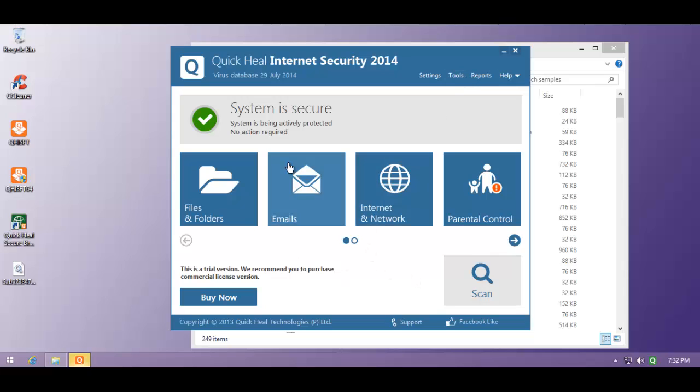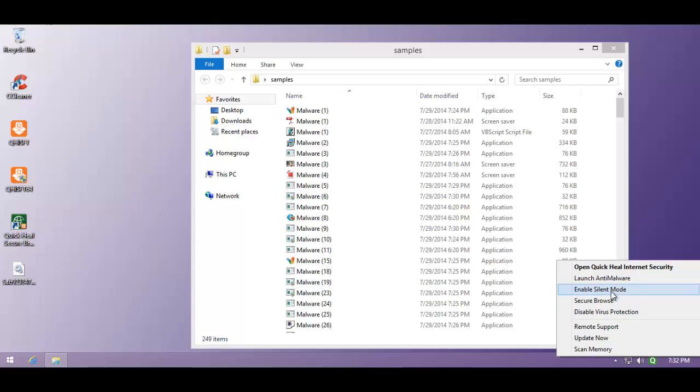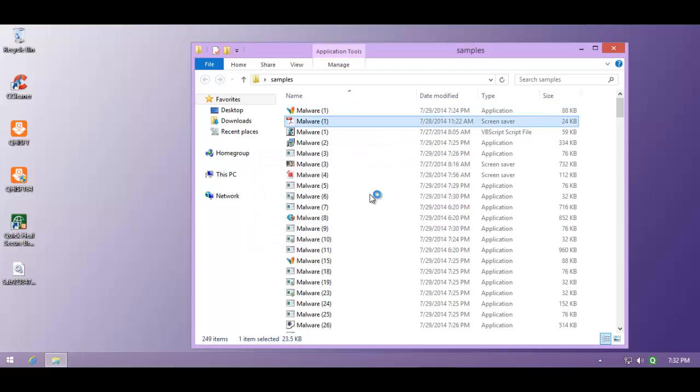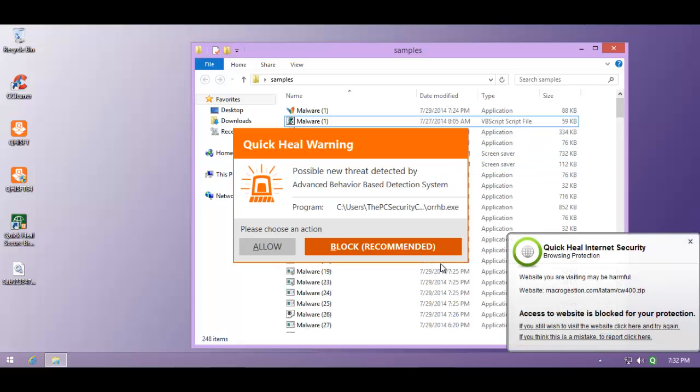So, meanwhile, it says our system is secure already, so great. What I'm going to do is try running some of these files, and then I'll launch their anti-malware and do a scan, and then we'll see how badly infected the system is. Okay, some of these are not gonna work. I have, oh no, I spoke too soon. One of them definitely worked.